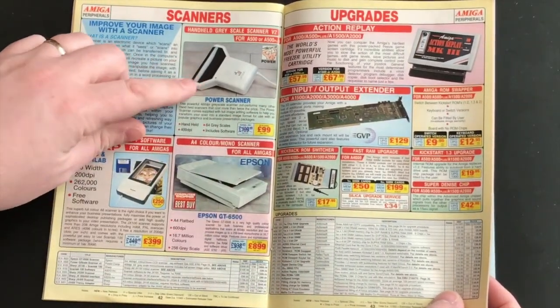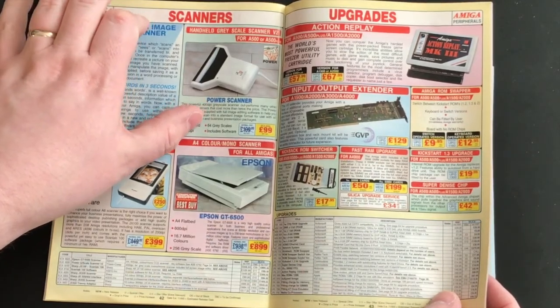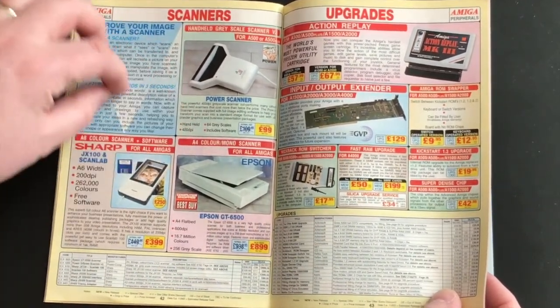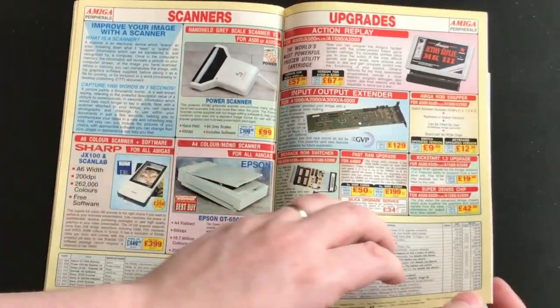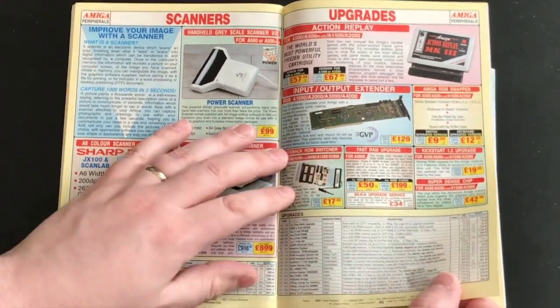Scanners, God, do you remember these handheld scanners? They were awful. You would be scanning, pulling down something, then it would slide or move or whatever, and you'd just end up with this horrible line across it. It was terrible. I bought one of them for like £29 back in the day at some computer fair out of Ingolston.